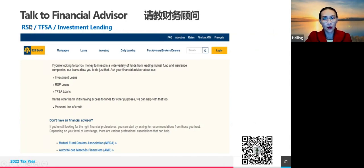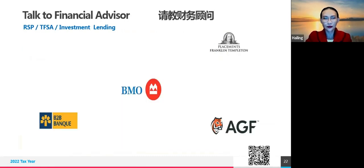Of course, people say, well, I have a tax-free savings account, the room is still available for me, but I just don't have the money. And I would also like to use the strategy, and we can help with that too. And of course, investment lending, like an investment account, a non-registered account, if you would like to deduct the interest from your investment, that could be the suitable strategy, right?